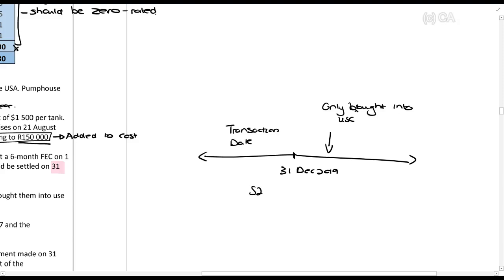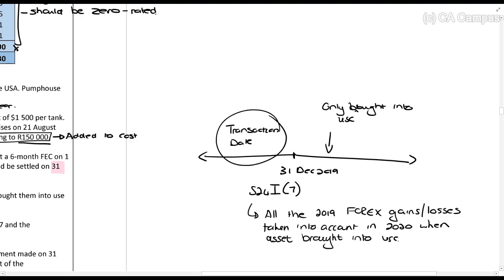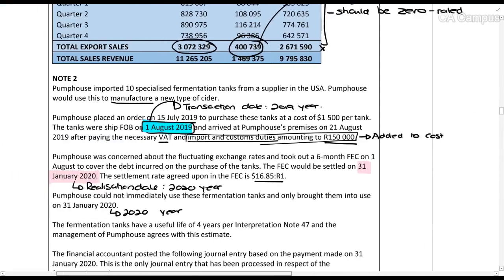So that means section 24I7 will apply. All the 2019 Forex gains or losses taken into account in 2020 when asset brought into use. Now you guys should all know that. So you calculate it as normal in 2019, but you only bring it into account in the 2020 year.